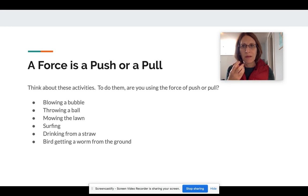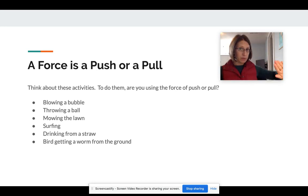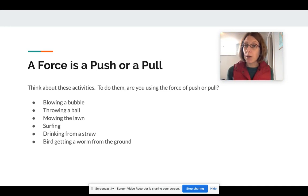But if you have some bubble gum and you're blowing a bubble, seems like you're kind of pushing. Throwing a ball. I'm kind of pulling my arm back and then I'm pushing it forward. Mowing the lawn. Surfing. Taylor has never tried that. Drinking from a straw. Or a bird getting a worm from the ground.